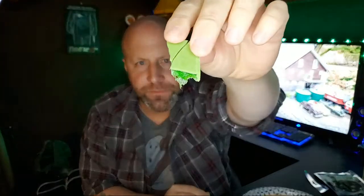It's a different texture. It's not like jelly and it's not slimy. It's almost like a Milky Way. You know how it's kind of like the caramel inside? It's almost like that kind of texture. Here's a close-up look at it. So, I mean, that tastes the same too. It doesn't taste like anything bizarre. It just doesn't taste all that appetizing.